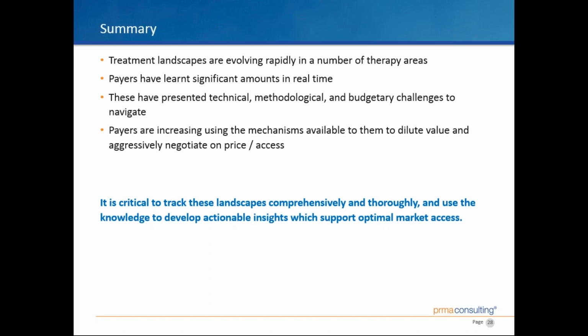They focused in on technical, methodological and budgetary challenges and have been able to quite successfully splinter groups, populations and value across pretty much everything they look at. And they're increasingly using these mechanisms to dilute value with a view to setting up an aggressive price negotiation. So given the depth and breadth of these payer challenges, it's critical to be able to track these landscapes comprehensively and thoroughly, and to use the knowledge you've gleaned to develop actionable insights which support optimal market access and also help inform your internal conversations and manage expectations as well.